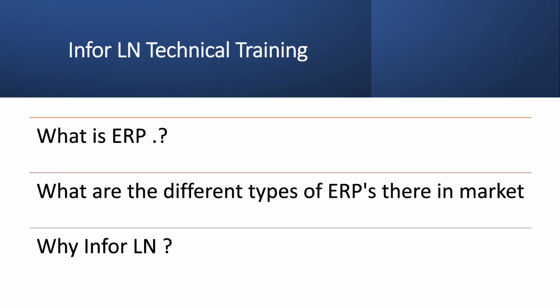Coming to the next part of this technical training, the first thing I'll start with is what an ERP is. Then what the different types of ERPs in the market are, and why we have to choose Infor LN only. I'll cover that in this technical training. Before going forward, let me finish what ERP means so that you get a basic idea of what it is and what this course is all about.